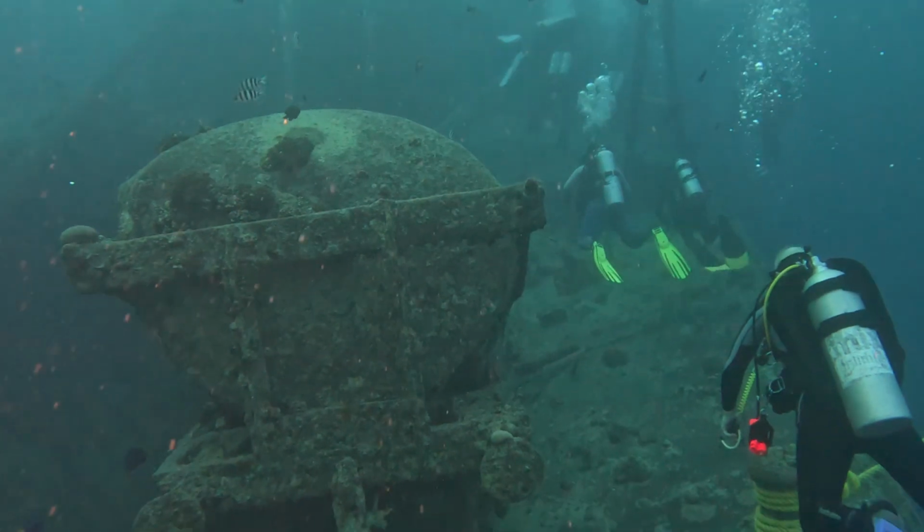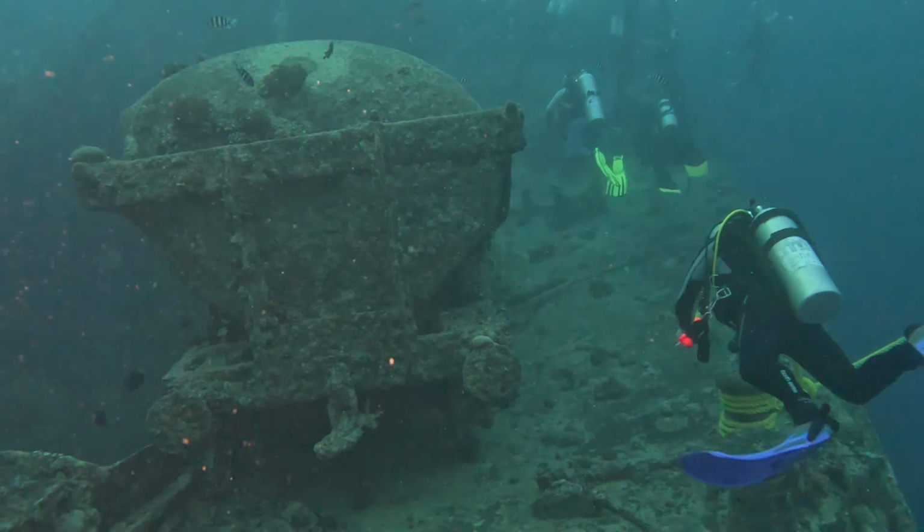Diving the Thistlegorm was definitely one of the, if not the best experience I have had in diving. The Thistlegorm fundamentally is a fantastic wreck and one of the greatest experiences I've dived. Diving the wreck was absolutely spectacular. Our first dive, we went around the outside of the wreck and got to know the perimeter. The wreck was absolutely fantastic.